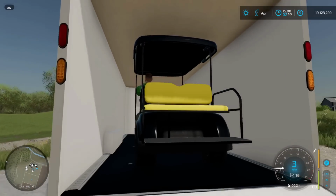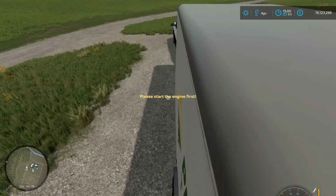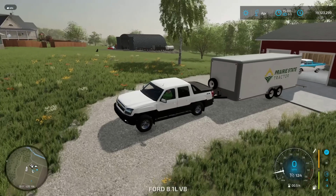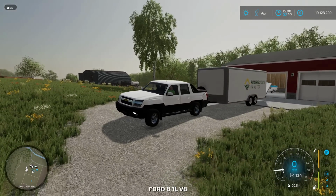But we'll get this loaded up, and we're going to take this back to the lot. That way we can get this thing ready to go, unloaded, slap it on the side of the building, and get to doing some promotional events.